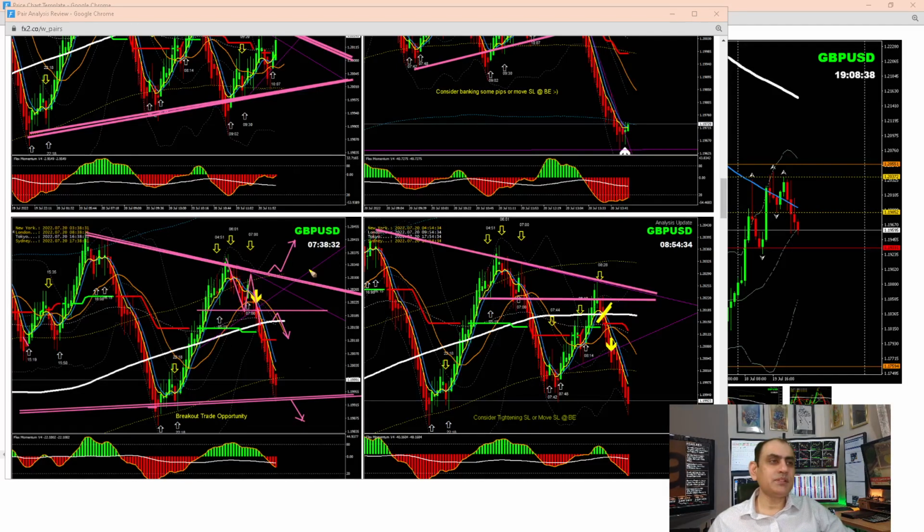And after that, you can see here banking some profit, price nicely reverse. And once the price reverse, as you can see here, this London morning session, after banking some profit, price reverse.